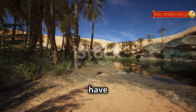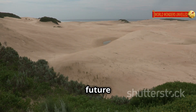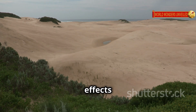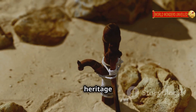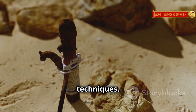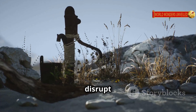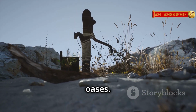Many historic oases have struggled with drought and inadequate maintenance. According to a United Nations report on the future of oases in the Sahara and Sahel, increasingly, oases are subject to various pressures, heavily influenced by the effects of climate change, decreasing groundwater levels, and a gradual loss of cultural heritage due to a fading historical memory concerning traditional water management techniques. These natural pressures are compounded by demographic pressures and the introduction of modern water pumping techniques that can disrupt traditional resource management schemes, particularly in the North Saharan oases.